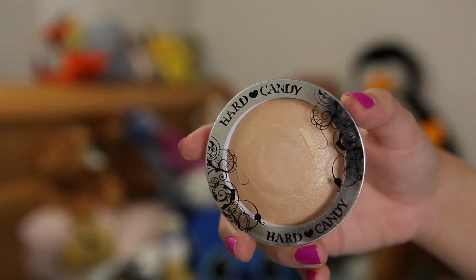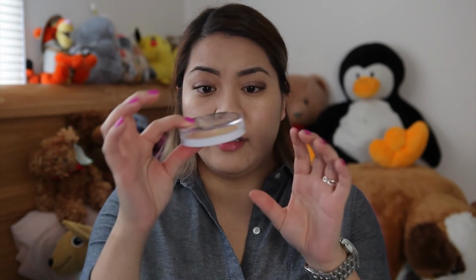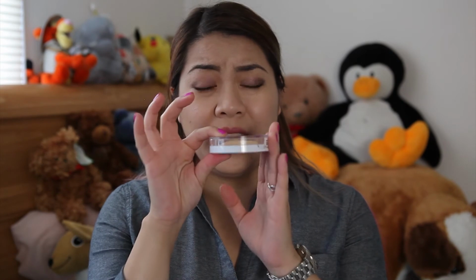The last product I'm going to show to you is the Hard Candy So Baked Bronzer in Tiki. And I don't use this as a bronzer, I'm using this as a highlight. It comes in this packaging and it's quite sturdy looking. And it's big and bulky and thick, but I'm a klutz and I dropped mine way too many times and I've actually broken the lid right off.